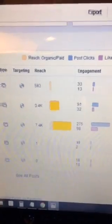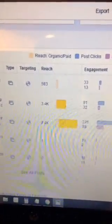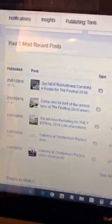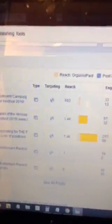And you can see from the numbers, hopefully you can see on the screen here, that it's dramatically different from the 583. And in fact, there's a post from the 13th of January that just had a reach of one person. Yeah, that was just a cover photo underneath that, but one person there. So we're looking at a difference of 3,400 and 7,400 compared with one person, all basically due to Facebook ads.